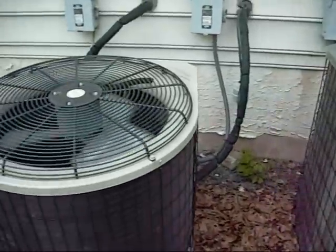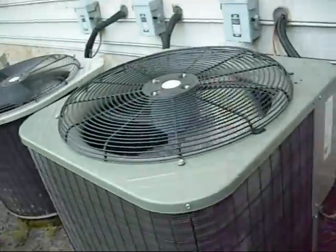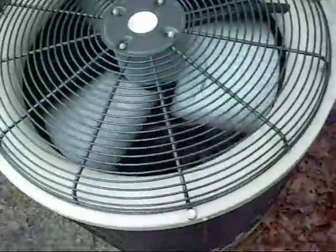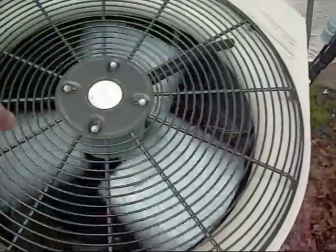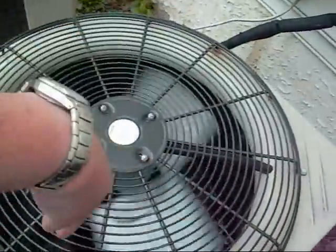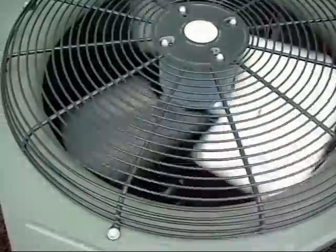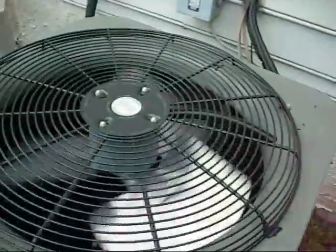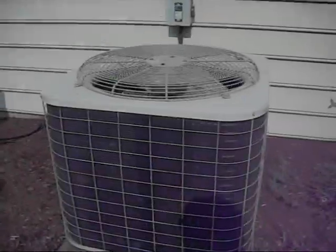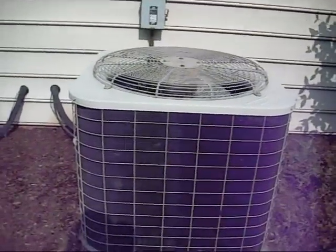Now this one is running too, and it's a really weird thing. If you'll notice on this one, when looking through the camera, it shows the blades spinning the way they're actually spinning. Whereas with this one, they appear to be spinning this way, but in this air conditioner, they're really spinning this way, but they appear to be spinning this way. And these are both heat pumps. And this one is doing the same damn thing with my camera.